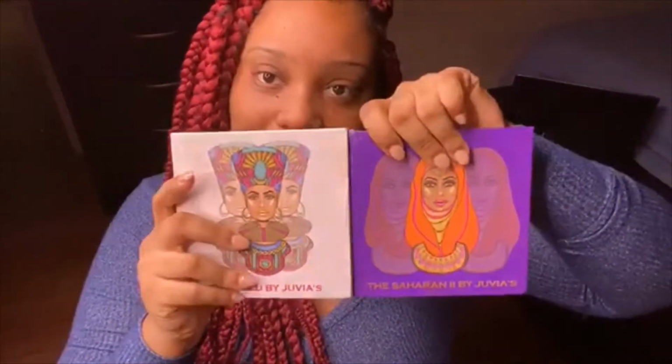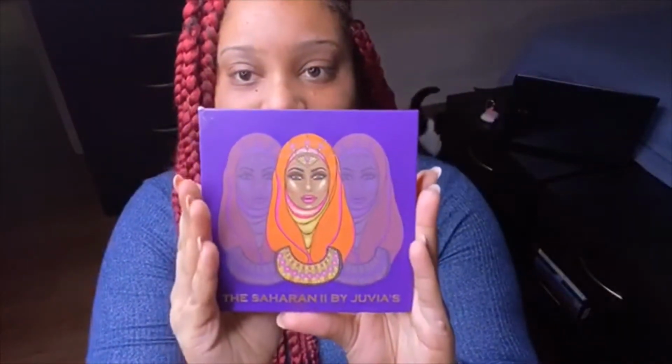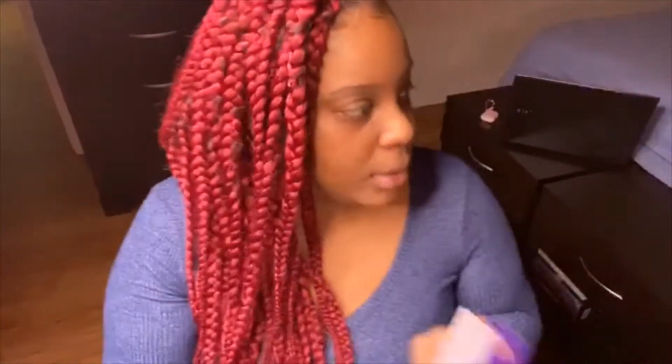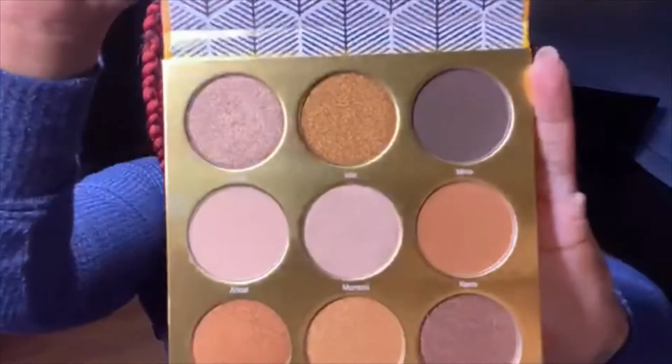This one is, I got these two when I first found out about them, so it's kind of worn out. The pans are really used. So yeah, that is so embarrassing. And then I have the Saharan too. Hope I'm saying that right. But I'm going to put these ones away. The one that I'm going to use for today's look is the Warrior palette. So these are the colors.